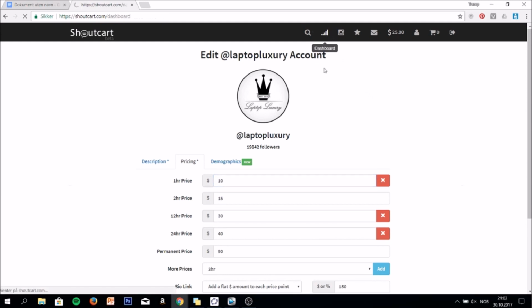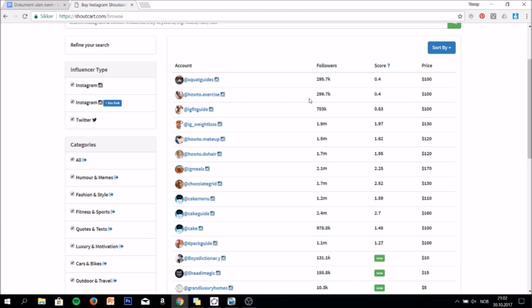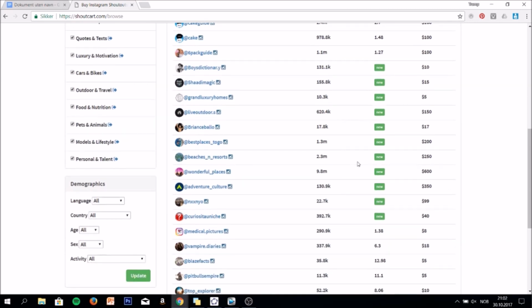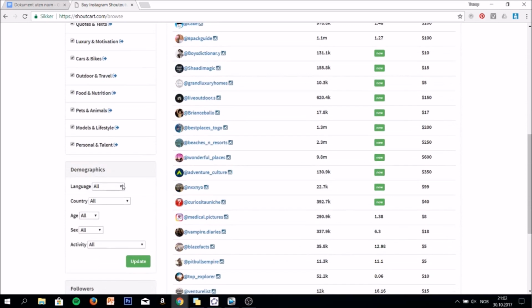We can actually have a look at what the market does. If you click on browse up here, you can see what people are charging. So this account, 300k followers, is charging 100 bucks, 300k 100 bucks, 700k 100 bucks, 1.9 million. That's a lot of followers. Let me see here. Let's see if we can find some smaller account, if that is possible.